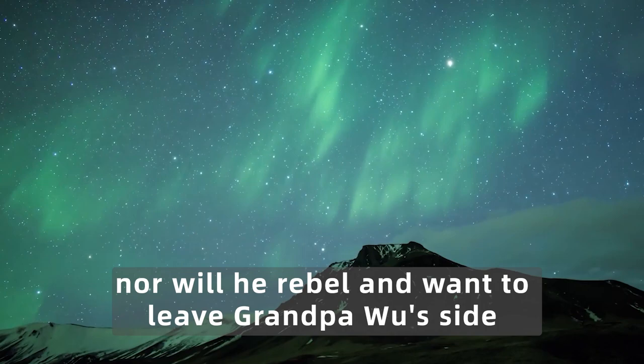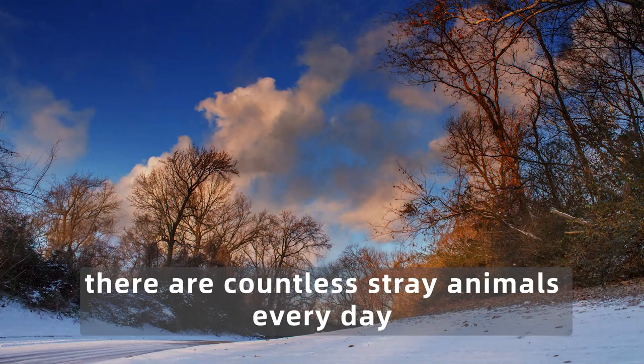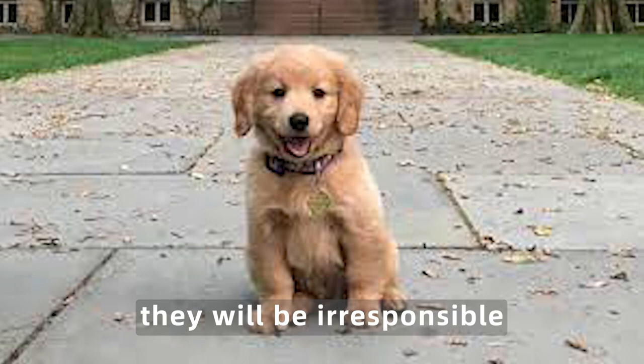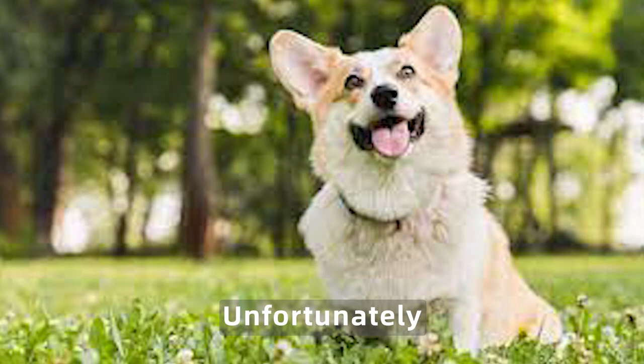The dog was originally born on the street as a stray dog, which is not uncommon anywhere. In every corner of the world, there are countless stray animals every day, and people seem to have become accustomed to these homeless animals. Some people keep pets just to find a companion who can give them love and comfort when they are lonely. Unfortunately, when they get rid of loneliness or start to tire of their pets, they will be irresponsible, ditch them and let them fend for themselves in the streets. Unfortunately, Huzi is one of them.